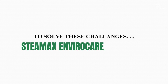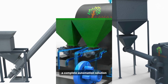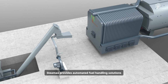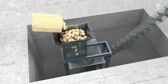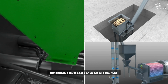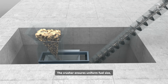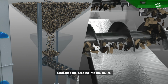To solve these challenges, Steamax Envirocare introduces the Auto Fuel Feeding Kit, a complete automation solution designed for all types of biomass boilers. Steamax provides automated fuel handling solutions like the Briquette Crusher, bucket elevator, and screw feeder, each offered as standalone customizable units based on space and fuel type. The crusher ensures uniform fuel size, while the elevator and feeder enable smooth and controlled fuel feeding into the boiler.